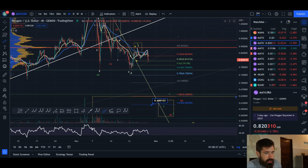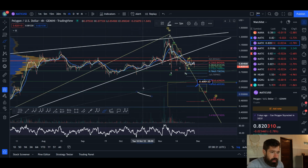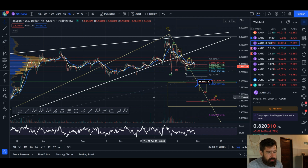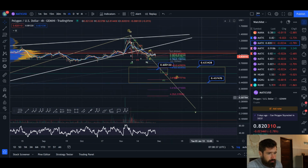I do believe Matic is coming down to the 40-cent range, as I've been mentioning here. I think we're going through a wave C of an ABC correction into a wave 2 pullback. That will bring you down in between the 40-cent range.